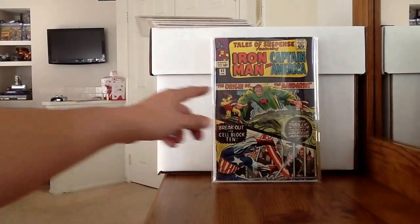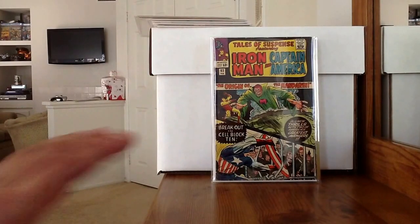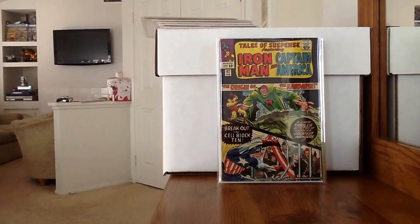Another Silver Age book would be Tales of Suspense number 62. This is the origin of the Mandarin. Real happy to find this one as well. And like I said, this is all from the boxes that we bought from the dude.